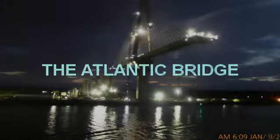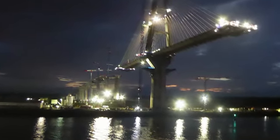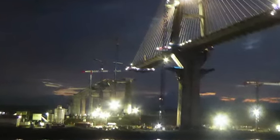The Panama Canal was started by the French around 1886 and sold to the United States around 1904 and then completed in 1914. The Atlantic Bridge is the third bridge to be built across the canal. In 1962, the Bridge of the Americas was completed at a cost of $20 million.